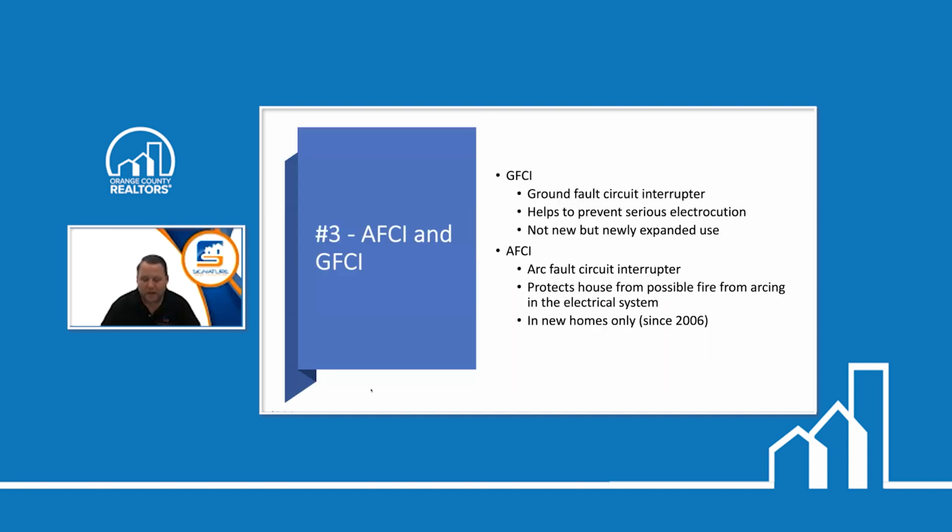The next thing that we commonly will see more and more in new construction is AFCI and GFCI. If you've been doing this for a while, you probably already know what a GFCI is. Basically it's a ground fault circuit interrupter. That's what it stands for. It helps to prevent serious electrocution. It's not new, but newly expanded use.